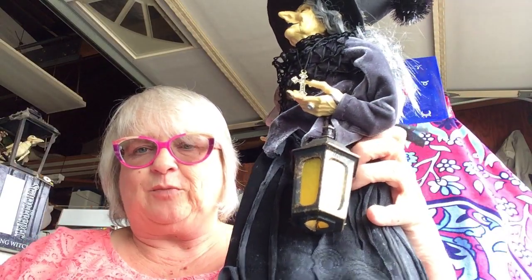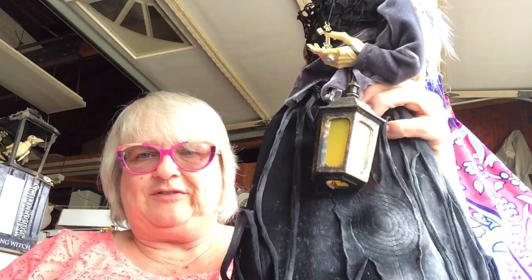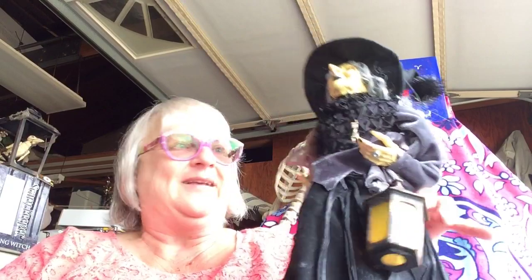So this is my, and look, she's got the skeleton on a stick. I mean, how apropos is that, right? So she is my hermit witch with her lovely lantern here. So that was my big one. That's probably going to be my biggest purchase for Halloween this year. But I think I did pretty good. So those are all my Halloween things.